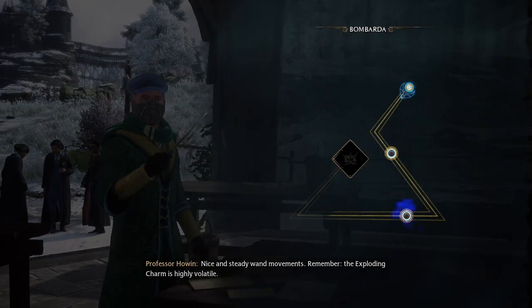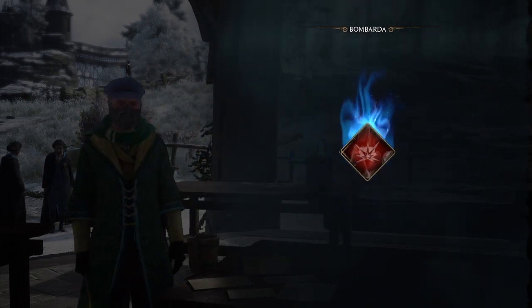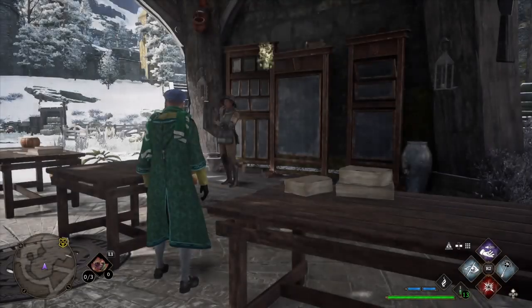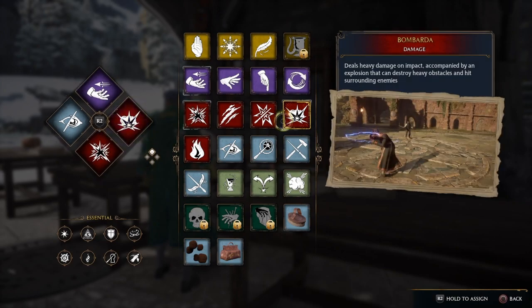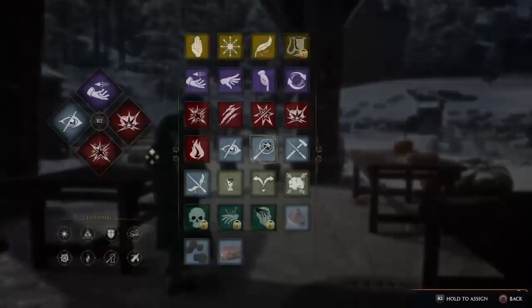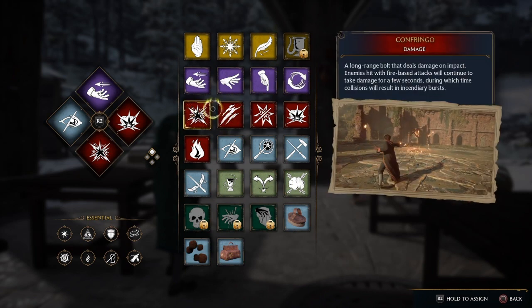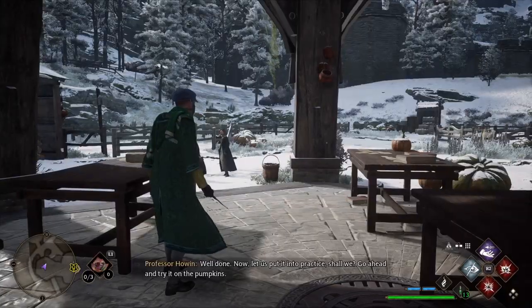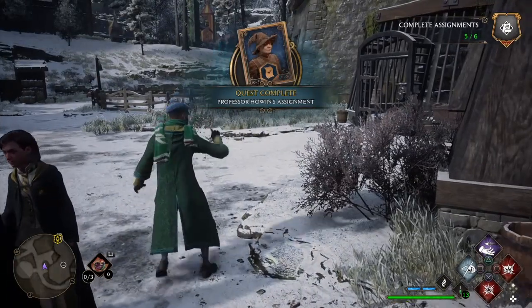Go ahead. But I like nice looking and steady wand movements. Anakin Skywalker. Remember, the exploding charm is highly volatile. And yes, I did just make a Star Wars reference, so just deal with it. Let us put it into practice, shall we? Go ahead and try it on the pumpkins. Alright, let's blow some crap up.